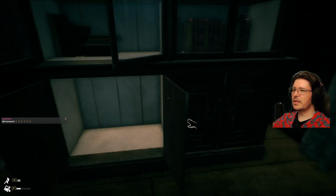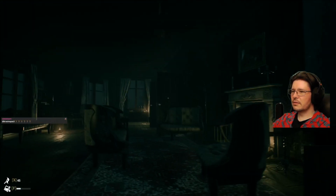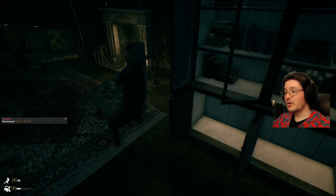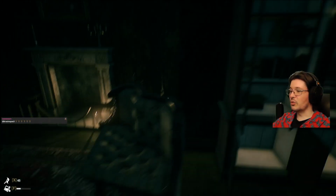Again, how is this thing lit up so well? Are there like... Darn it, I'm so paranoid. I could have sworn that chair was a person.